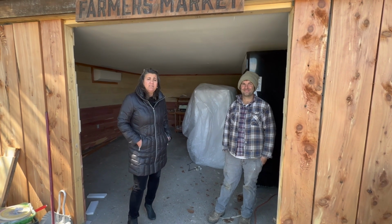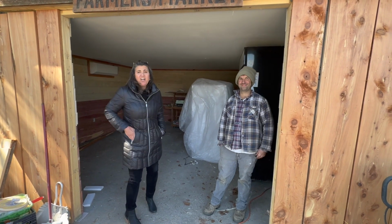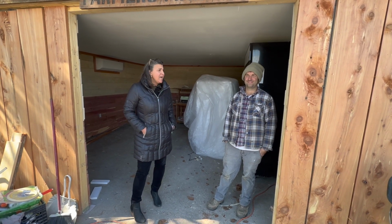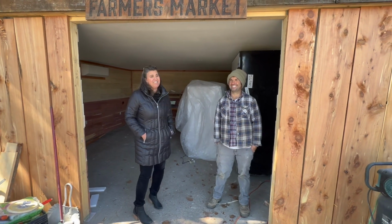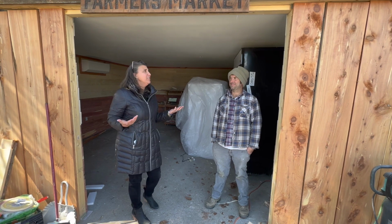I'm out here at Woodside Farms at Chickahominy Falls. I'm with Sean Shepard. Sean manages Woodside Farms for us here, and there's been a lot of activity here this winter, Sean. Not your typical growing season, but lots of activity. So tell us a little bit about what's going on. We're standing here in the new market.